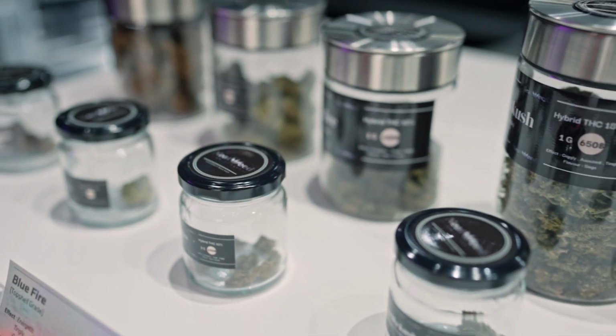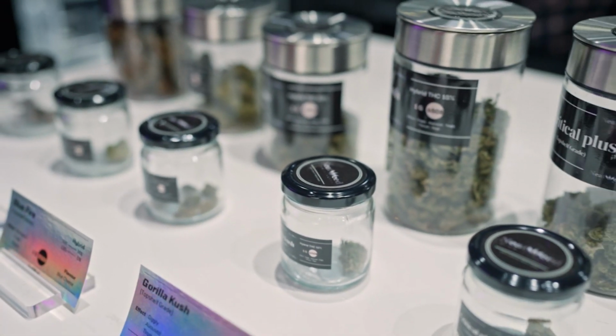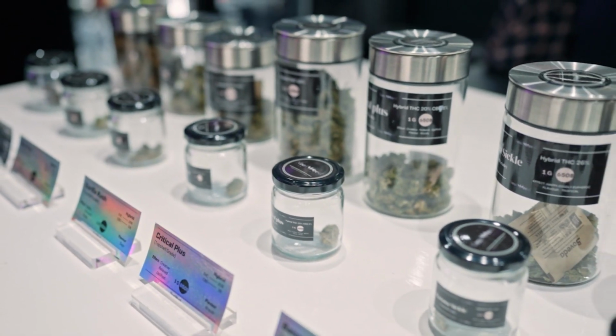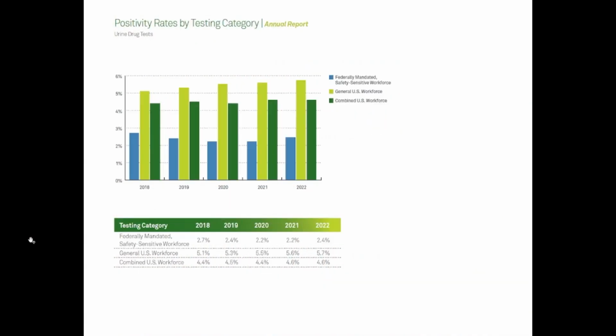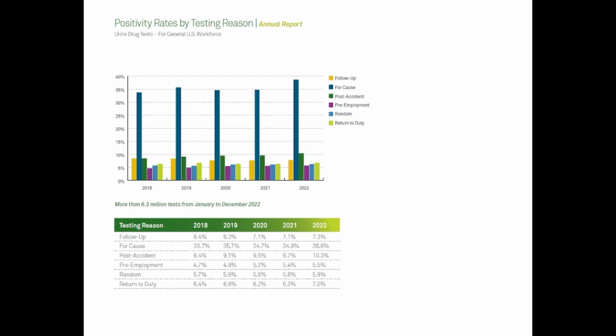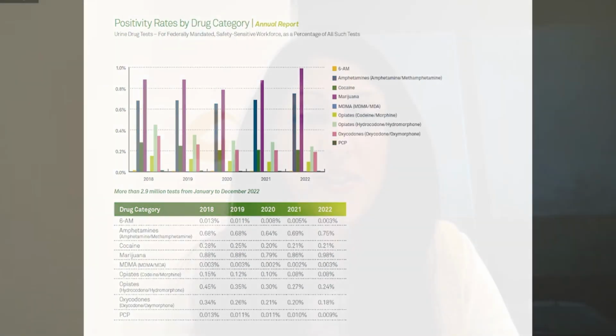Yeah, so the legalization of cannabis across the US is substantial, right? And what we have seen is as more and more states make it legal for recreation, but also for medical use, the overall positivity rates have gone up substantially. So in fact, Quest releases a drug testing index, and in their index, the positivity rates in their last published report have been the highest that they've been in the last 25 years.